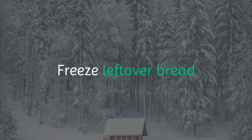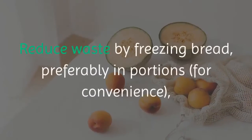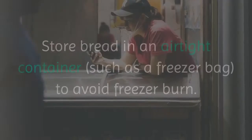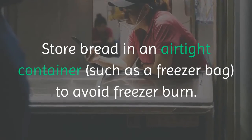Freeze leftover bread. Bread is one of the most wasted household foods. Reduce waste by freezing bread, preferably in portions, for convenience, and when it's at its freshest, for taste. Store bread in an airtight container, such as a freezer bag, to avoid freezer burn.